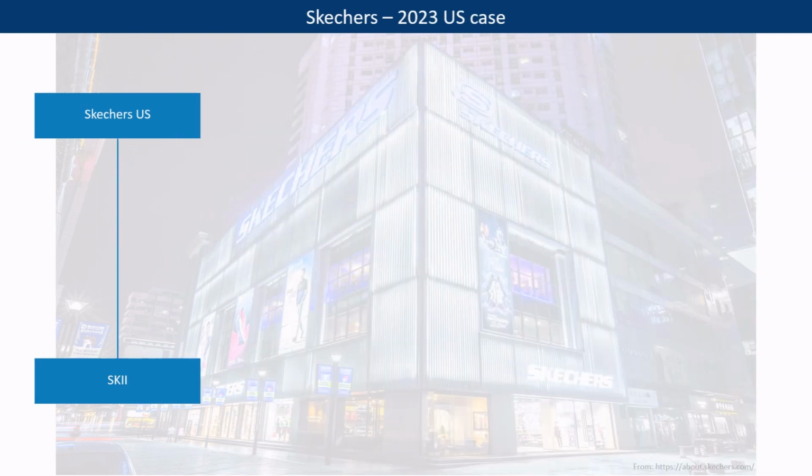Now, if we look at the US case, which was published in 2023, you have Skechers US, and then you've got something called SK2, which is also a US company. And what happened here, Skechers was sold a rather aggressive, in retrospect, state tax planning scheme by KPMG, and is now paying for that. So let's have a look.